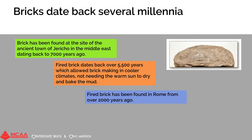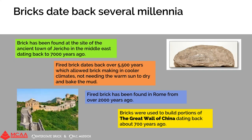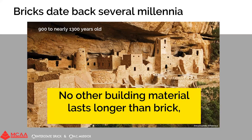Fired brick has been used in Rome, dating back over 2,000 years. And bricks have been used in the Great Wall of China, which is over 700 years old. Not many other building materials have that kind of a history. And more indigenous to the US, we have the indigenous peoples. This is a shot from Mesa Verde in southern Colorado. These basically adobe bricks are from 900 to nearly 1,300 years old. No other building material lasts longer than brick, with the exception of some stones.